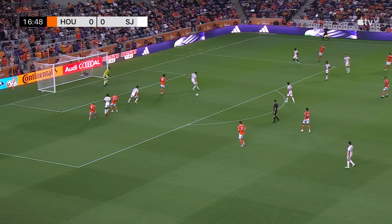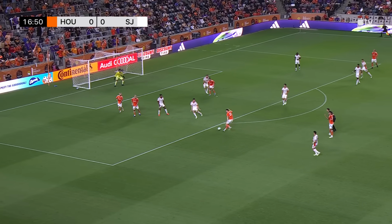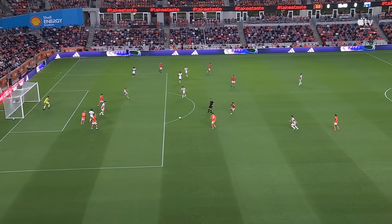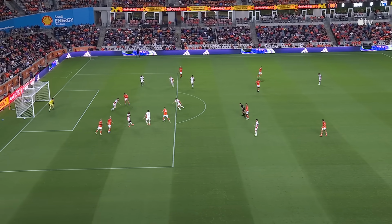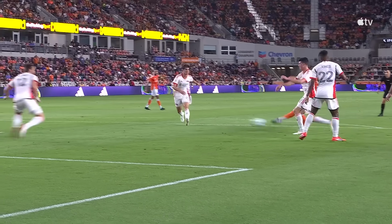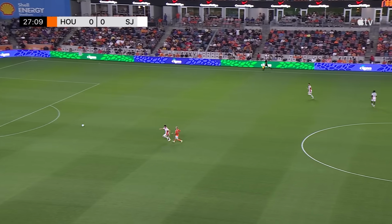Dorsey lays this off. Bartlow, the service in, comes to top of the area for Jack McGlynn, cuts it in, saved. He can have as many goals as he wants. This is the first one. Watch the way he gets everybody to bite. It was Muni and DeJuan Jones, both of them flinch, anticipating the shot.